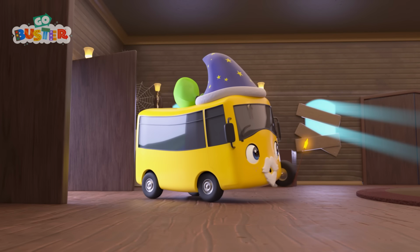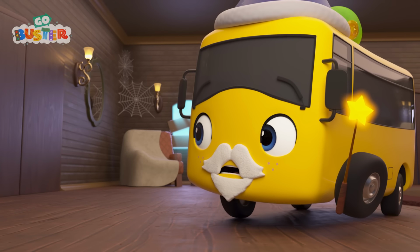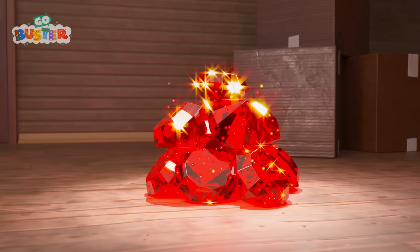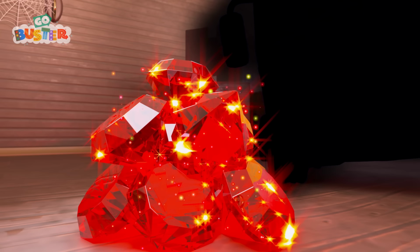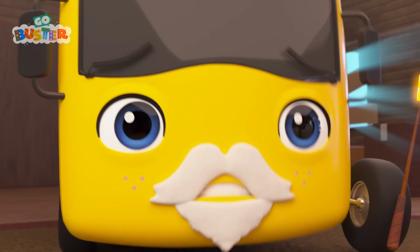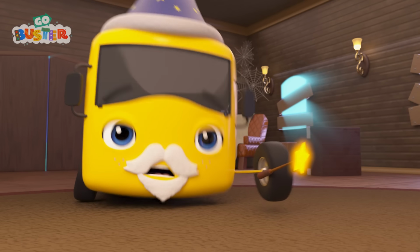Onward into the castle. How brave the wizard is. What will our hero do? Run or continue? Continue, continue! The wizard has to find the treasure and save Halloween! But what's that behind them? It's the monster! If the wizard wants to get those magic jewels, he'll need to get past it.